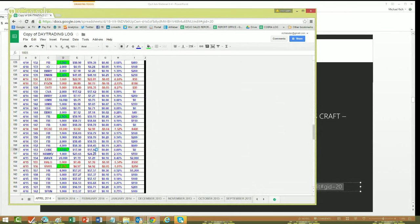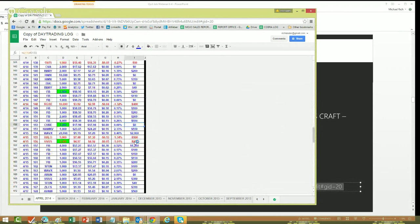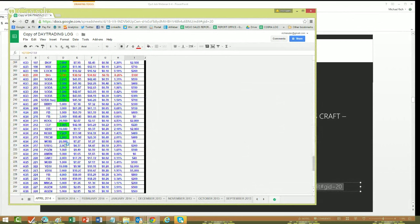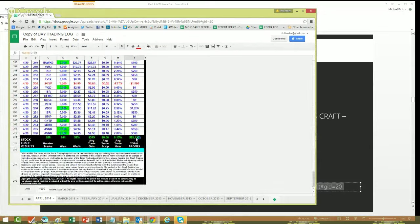So now 1,000 shares, I made nothing. 5,000, I lost $250. 1,000, 10,000, 10. These are nice trades. I got a little system. I'm green highlighting what I got going on. I made 85 G's, 92%. Okay, so that's 2 years. We're in April of 2014.